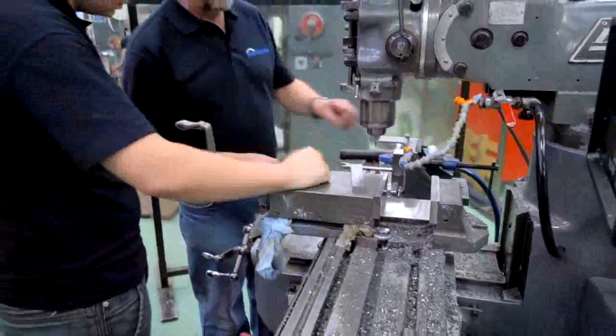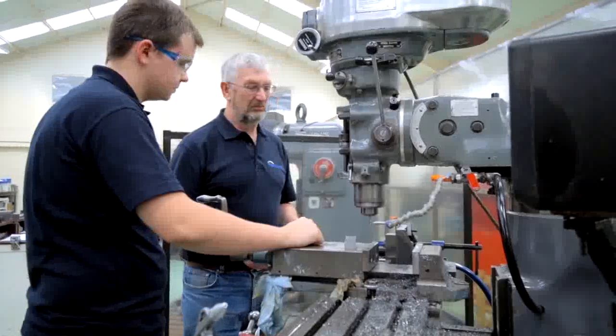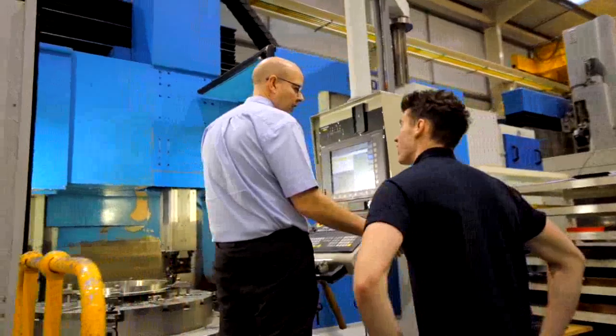And when they come back here, we've got a mentor. So one of the guys who's got many years experience, they have one-to-one time with him. So they'll start work along this section here, they'll go on manual milling, they'll go on manual turning. From there, they'll move on to CNC machining.